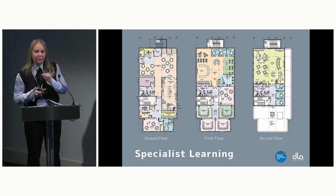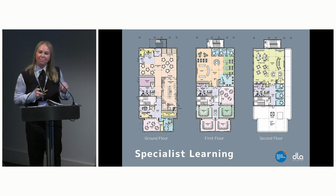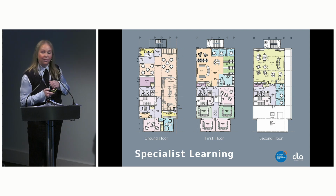So I hope the graveyard slot wasn't too preachy, but these children matter. And I think the buildings that they're taught in matter even more. Thanks very much.